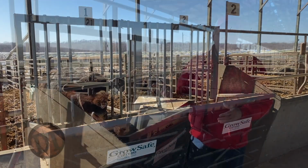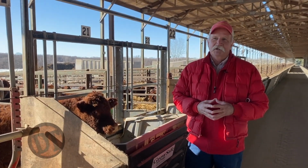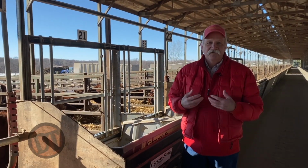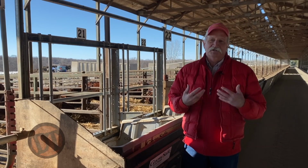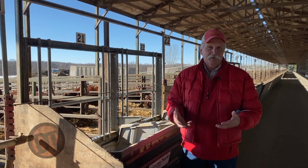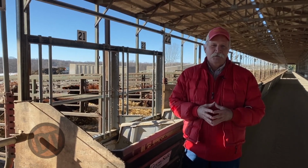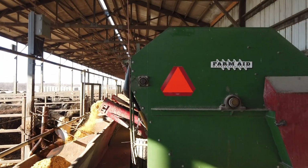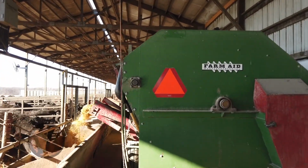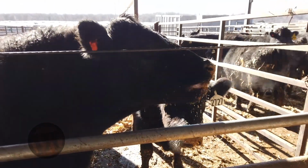And these pens hold 6 head. If it was a traditionally sized feedlot, in terms of the amount of data and the amount of information management that we do, this is kind of like about a 10,000 head feedlot in miniature. And you'll notice that everything's in miniature here. Our feed unit is in miniature, our pens are small, and even our feed wagons are small, which we'll talk about a little bit later. But basically they function and do the same thing that we do in larger feedlots, just at a smaller scale.